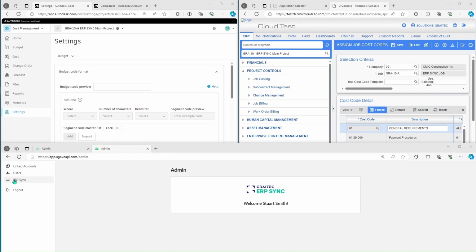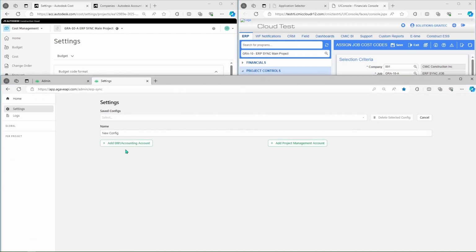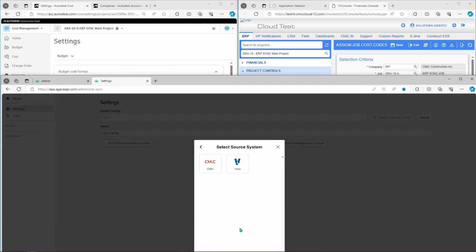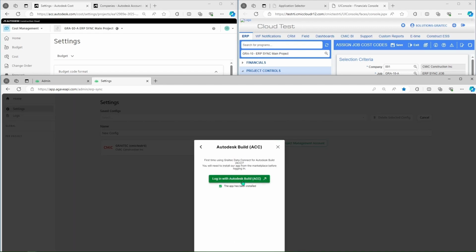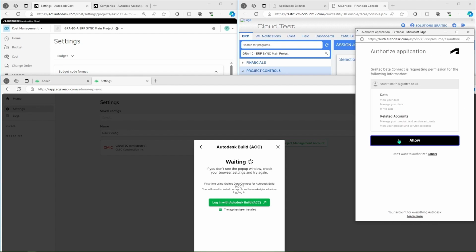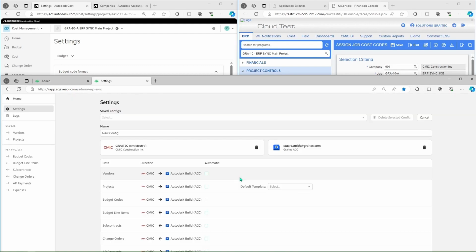Well, it's really simple. We first need to create linked accounts to the systems that we want to sync data between. We're going to create a new config and start with our ERP system. We go through the authentication system, selecting the system. We provide credentials for our CMIC platform to authenticate with. We then add our project management account, which is Autodesk Build, authenticate with that platform. Choose our hub. And we have both systems added and linked.